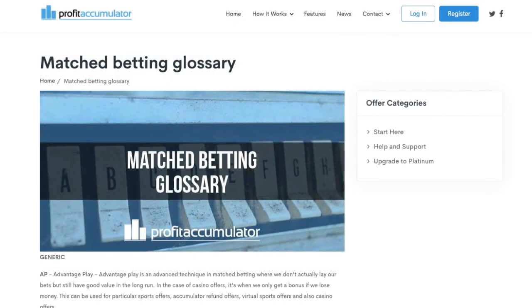So how does match betting work? Well, the first thing you'll need to do is have an understanding of betting terminology. So if, like me, you didn't know the difference between a bookmaker and an exchange, a back or a lay bet, then here's a really quick summary.